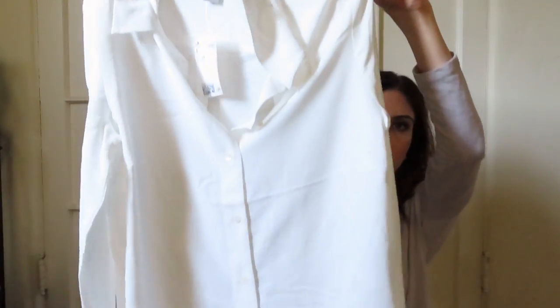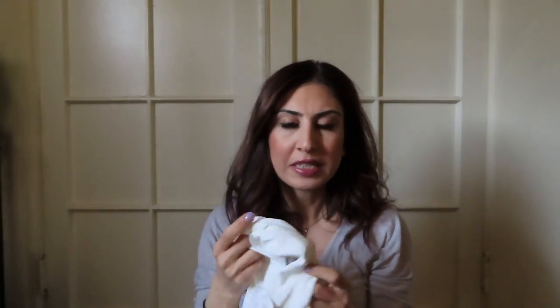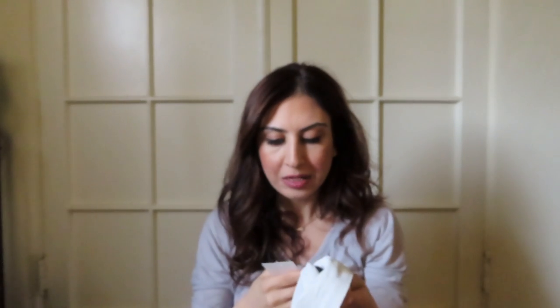The next item is this white top, and when I saw this, honestly, I thought it would go beautifully with this gray skirt that I just showed you guys. It's a very classy, simple white blouse that you could wear to the office. It's a button-down top, and it's a very soft material. I got it in size extra, extra small.